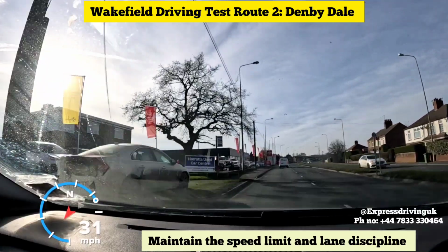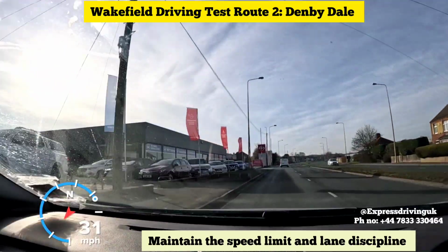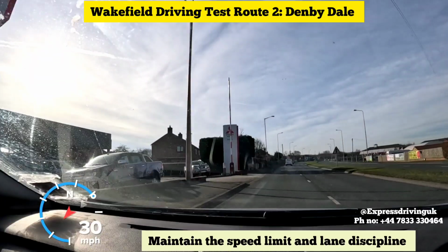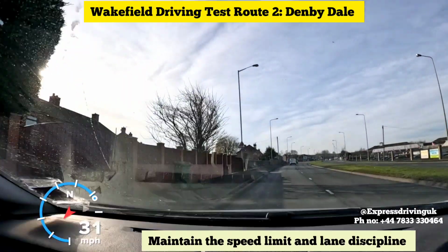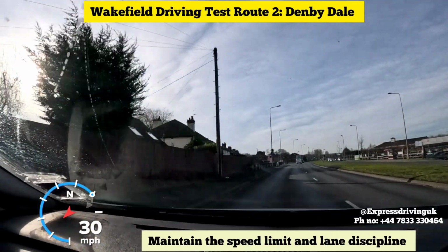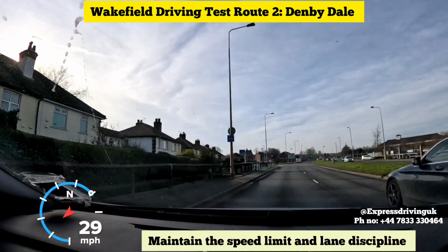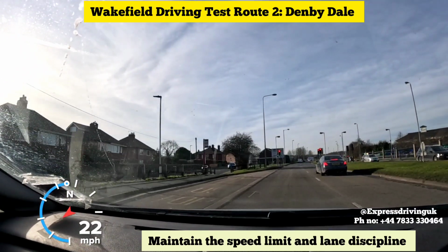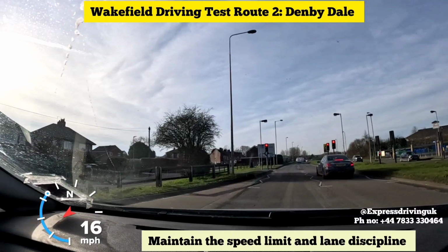Okay, now in the short distance we're coming to the next roundabout. It's the second exit on this roundabout. It is ahead. Okay, so we're correctly positioned in the left lane for now, which is good. Well adjusted for the light change. Well done.